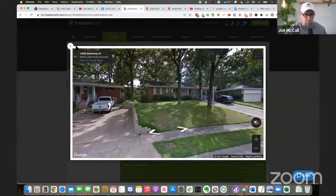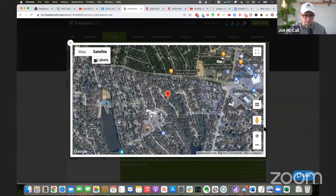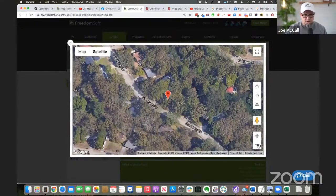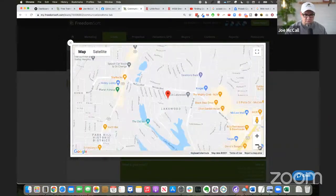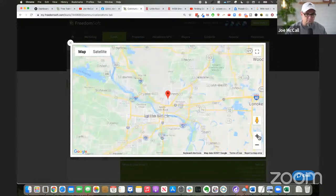Cool. I can look at a satellite. I like looking at the satellite view to tell me what kind of neighborhood it's in. Is it near any kind of industrial park, or is it in a good suburban neighborhood? Is it in the suburbs? Is it in the city? Yeah. Okay. I don't know if that's a good area or not.